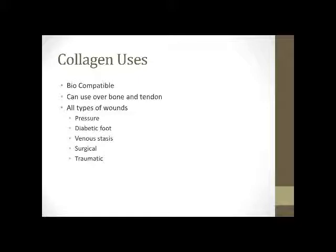I know this panel is probably from across the country, so depending on your insurance and payer mixes, you don't have access to a lot of advanced products, such as Oasis, Dermagraft, or Apligraf on outside applications. I know here in Michigan we're very limited to just diabetic foot and venous insufficiency. In other states you can use it on a variety of applications. So here we're limited in what advanced products we can use on the outside applications. But that's the beauty of collagen. We can really use it on just about any type of wound that we want.